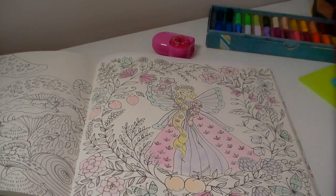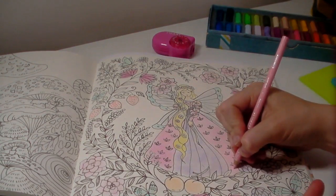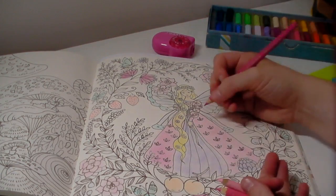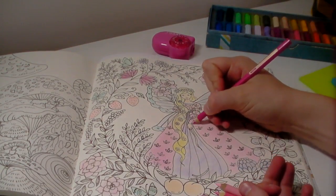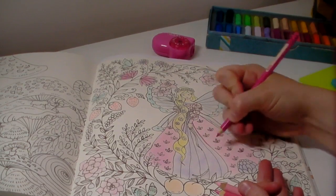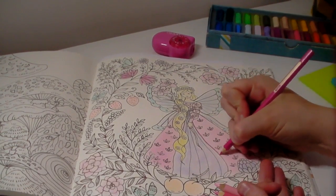Okay, so because we've already got this base down, I'm hoping that this pink matches this pink quite well, which it does. So because we've done that, we can go straight in with our dark colour, which I think is very useful.